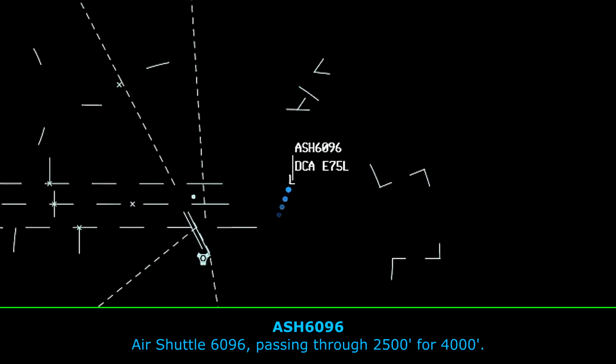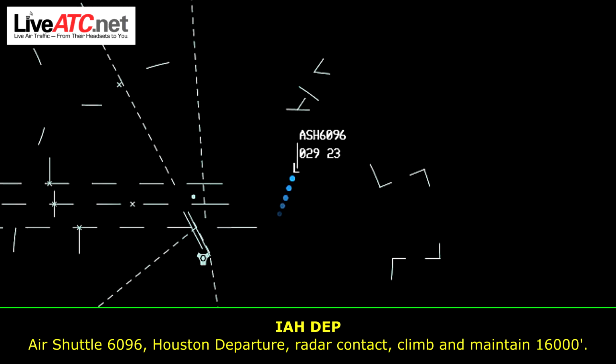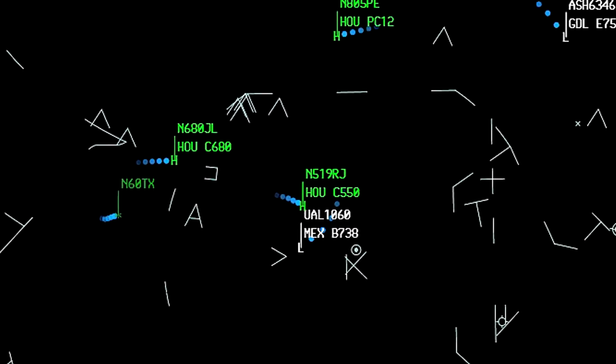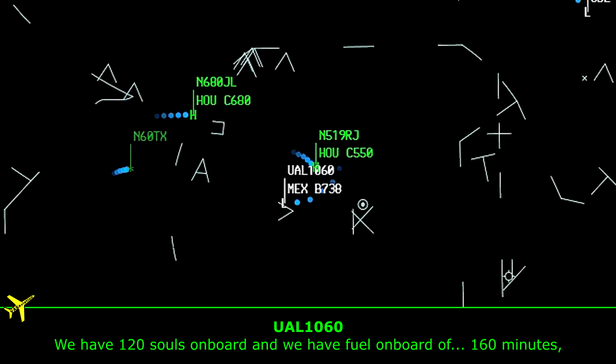Nine-six, passing through 2,500 for 4,000. And Shuttle 6096, Houston departure, ready to contact, climb, maintain 16,000. Nine-six. We have 120 souls on board, and we have fuel on board of 160 minutes.